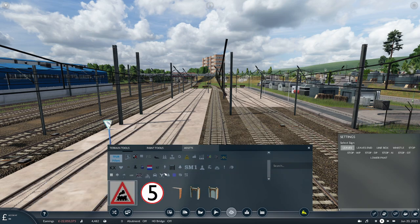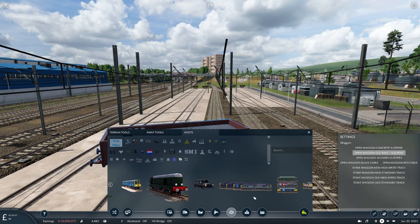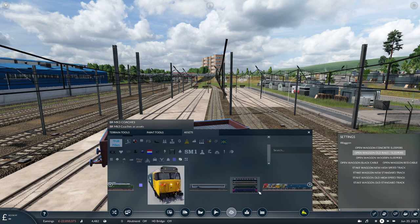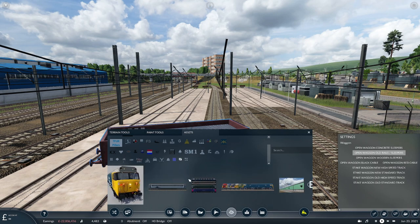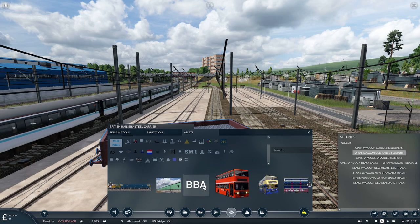Track side. None there. What about here? We do have some. I don't know whether we have what we need. Class 50, class 47. We've got coaches. We've got Scot Rail coaches we could possibly put in there. There goes our train.